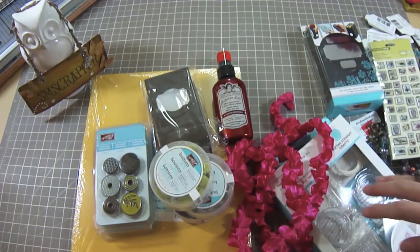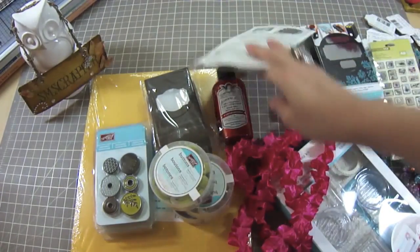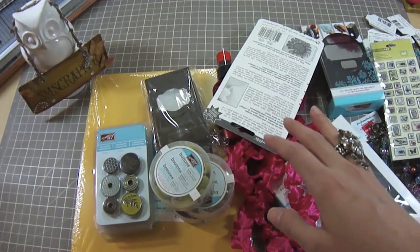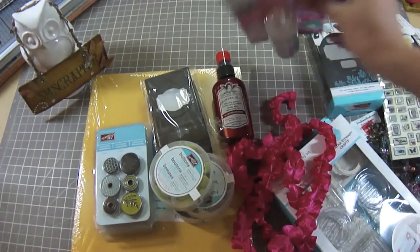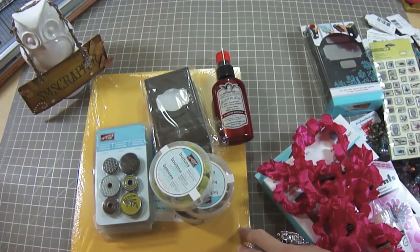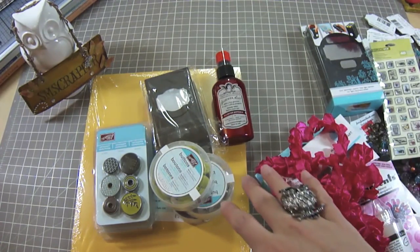That's it. Oh, I did get this, but this is not exciting. I got Glossy Accents because I ran out and I needed it to complete that mini that I've been promising you. I'm so excited about this mini, and I'm not even going to show you a peek because everything's everywhere. But I hope to complete it in the next couple of days, make a video, take some pictures, and show it to you. My husband's really excited about it because he said it's the most beautiful book he's ever seen. But he's just being nice, I think. But I'm really excited to show you, so stay tuned.